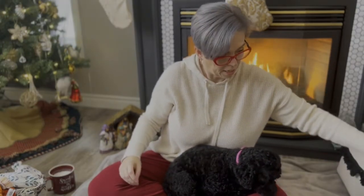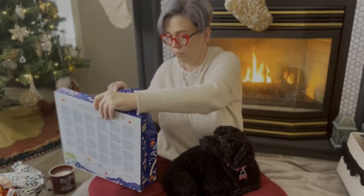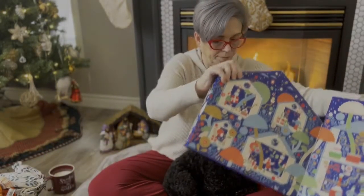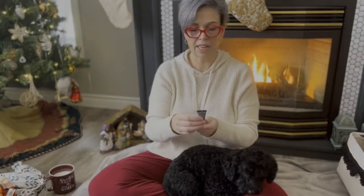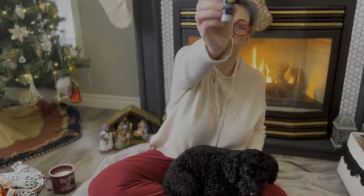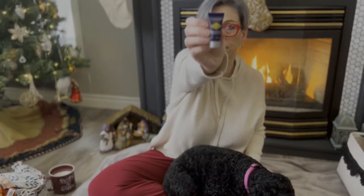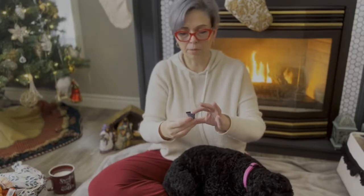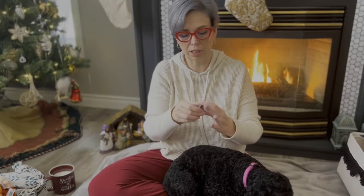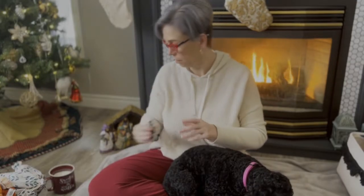And then I am going to open my cosmetic advent calendar. I want to do this without bothering the dog. So this says L'Occitane Precious Cream. And I will have to read exactly what that means. Precious cream. Must be some type of moisturizer, perhaps an eye moisturizer. Well, the instructions are on the back, but they are very tiny.